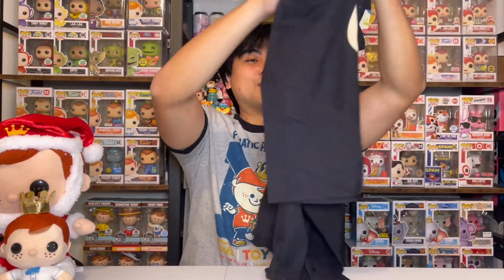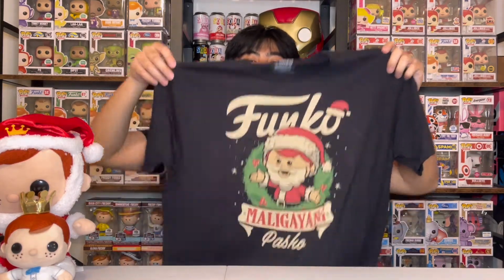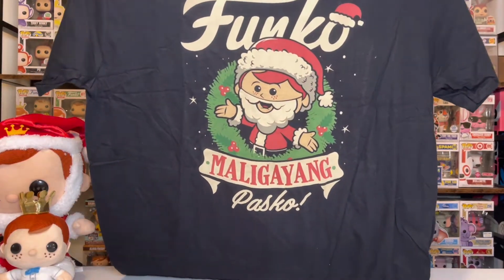And one thing that Pippity got for me from her most recent trip to the Philippines, she got me this awesome Freddy Funko tee. This will be once again Freddy Funko as Santa, and he is saying Merry Christmas. That's how you say Merry Christmas in Tagalog: Maligayang Pasko. So this is an awesome tee, you guys. So that is Freddy Funko.